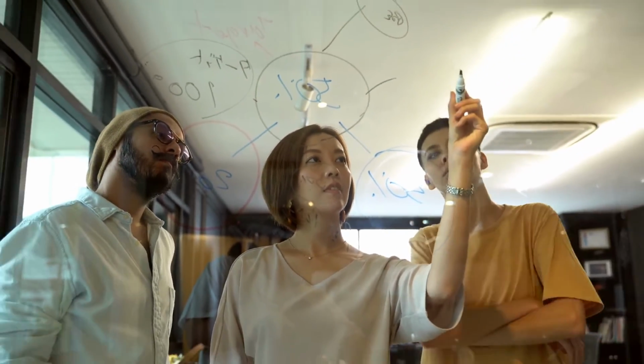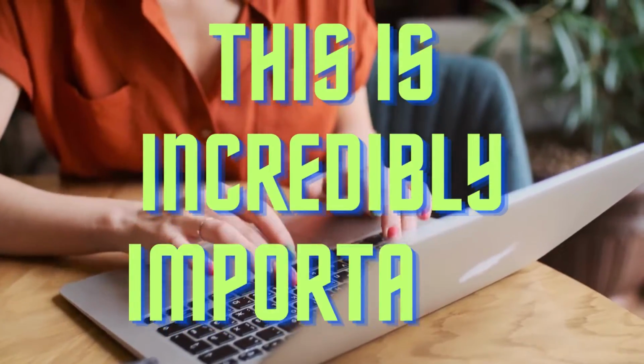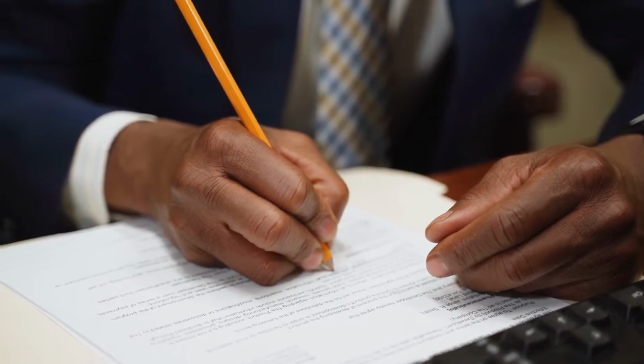Let's talk about an effective strategy that you can use to get a federal government job. And the first thing that we have to talk about is the federal resume. This is incredibly important because it doesn't matter about your experience, your education, or who you know. At some point, you're going to have to give that federal resume to a human resource specialist or to a hiring manager, and they're going to have to look at that and make a decision.